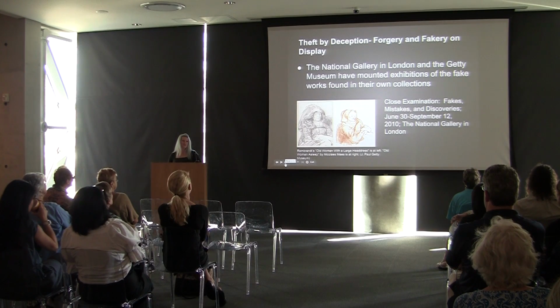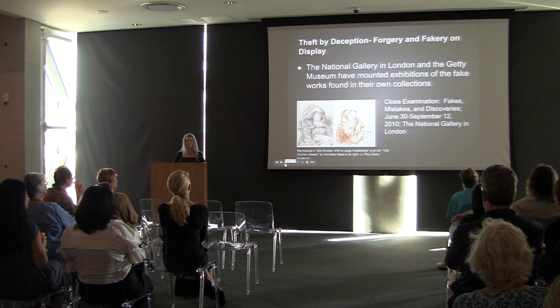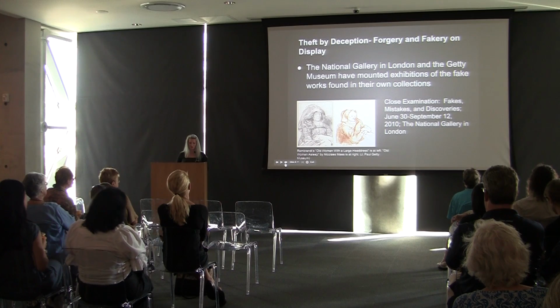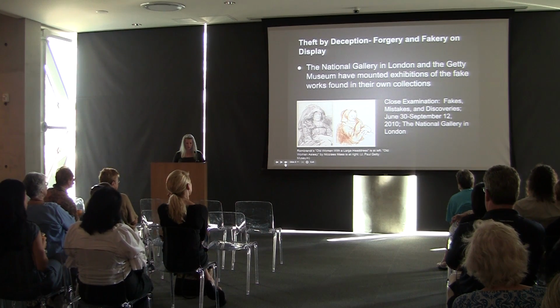Forgery and fakery is actually so prevalent that the galleries are starting to discover, even in their own collections, that they have fakes or forged artwork and are now starting to put them on display. The National Gallery in London and the Getty Museum have mounted exhibitions of the fake works found in their own collections. This is a close-up of Rembrandt, and on the left is Maya's of the old woman asleep.